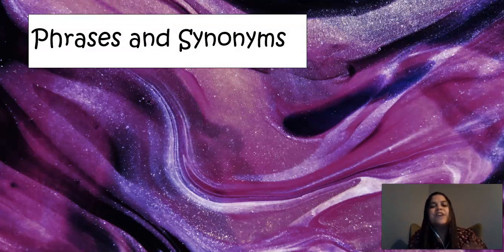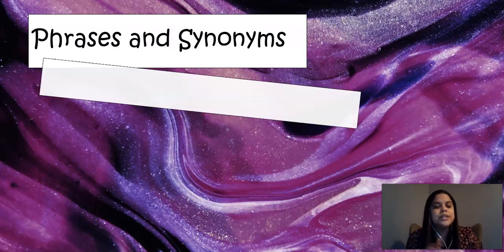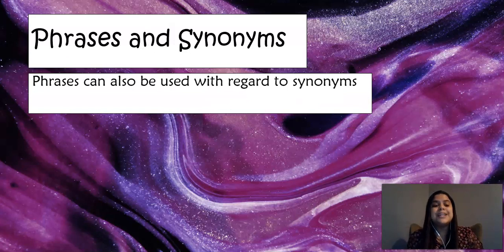Phrases and synonyms. So I've added this in the lesson, grade 4s, because sometimes we get a question about using a phrase and giving only one word that phrase means. So I'm going to show you the example now. Phrases can also be used with regard to synonyms. So sometimes we get a question, like I said now, that they'll ask you the phrase and you need to give what the word means, okay? So it can even be a definition, so to speak. But now you get a paragraph and they use a phrase in the paragraph. You could have actually just used one word in that paragraph instead of the whole phrase. So here are a few examples.